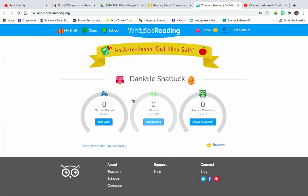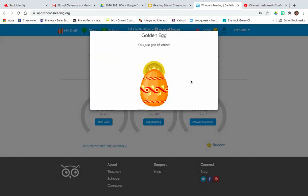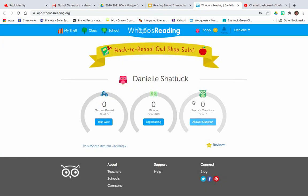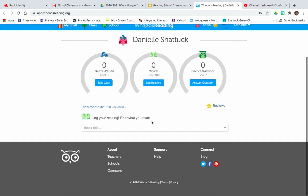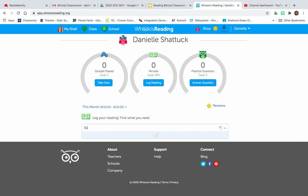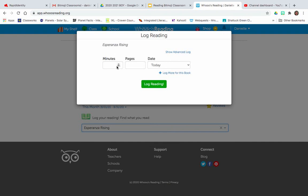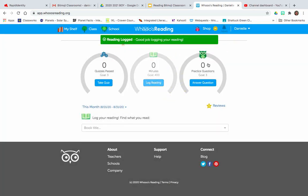Now, as you're looking here, it gives you your name, right? You have this, which is a golden egg, and it gives you coins. So you can collect your coins as well, and that helps you to go through the shop. Okay, there's 3 things that you need to do. When you read for 20 minutes, I want you to click on log reading, and you're going to type the book that you completed. So I'm going to put in Esperanza Rising. That's the first book we'll be doing with reading, and I'm going to pick my book. I read for 20 minutes today. I read, let's say, 14 pages, and I did it today, and I'm going to click log reading. Okay, it gives me more coins, and then it will add up once I get going.